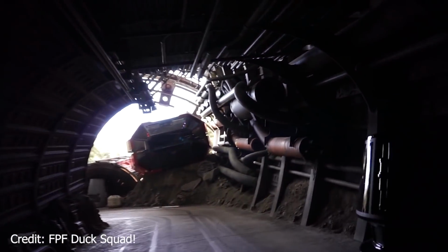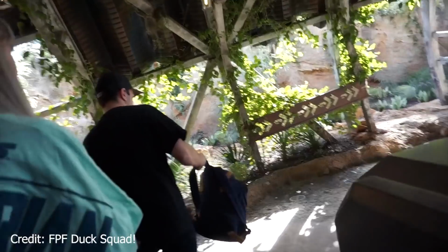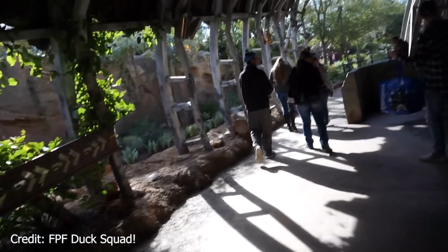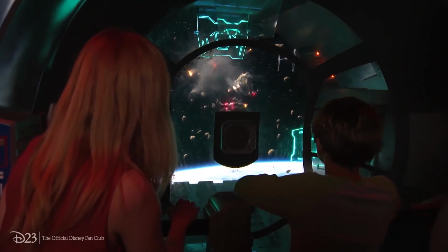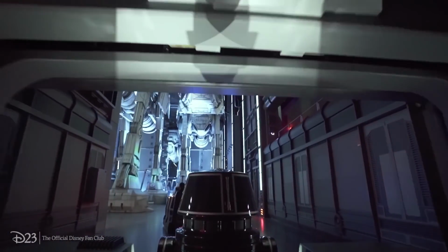You exit and ride your way past Lieutenant Beck, your pilot from the beginning of the attraction, before onboarding and exiting the ride area. Rise of the Resistance is Disney's largest technical masterpiece yet, and it's a must-do for any theme park fan, Star Wars fan or not.